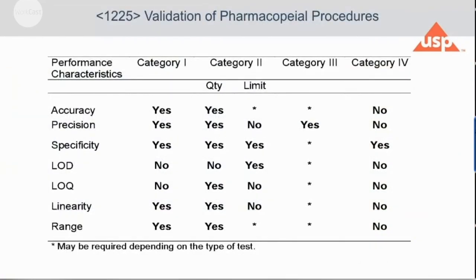This is the table that is in 1225. There is also a very similar table in Q2. The idea is to categorize the method in three or four categories and indicate what experiments you have to repeat in each case, depending on the category of the method. More or less, you follow the same approach, especially for verification. The difference is that when you do a validation, you're trying to challenge the method. When you do a verification, you're trying to challenge how the method works with your sample and in your laboratory. But the idea is to select what activities you need to do.